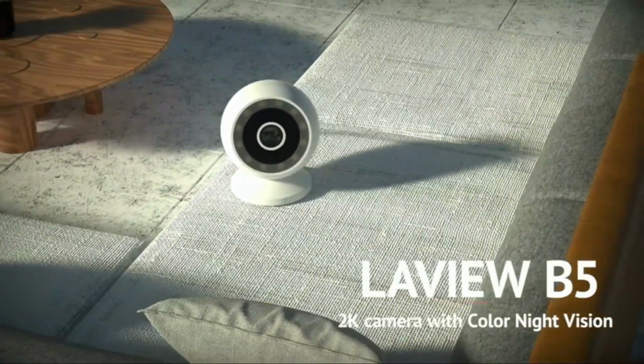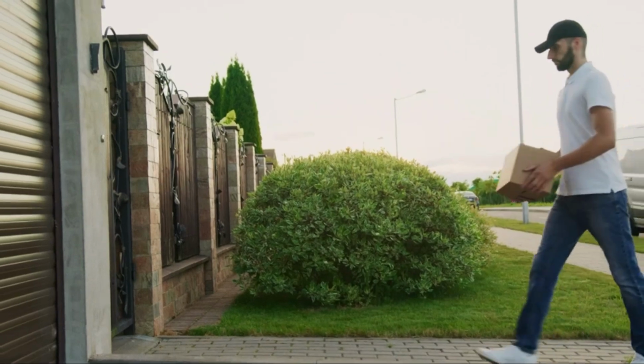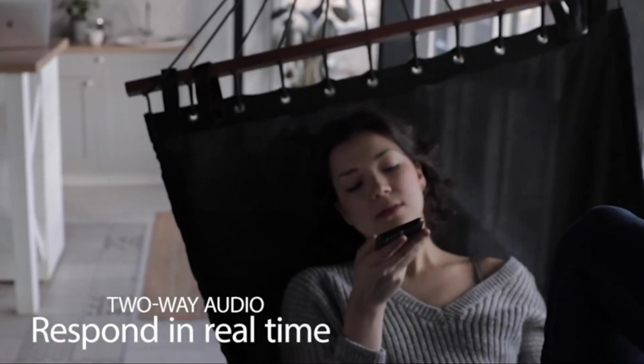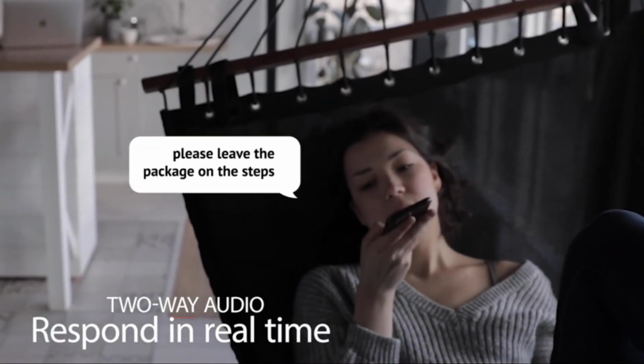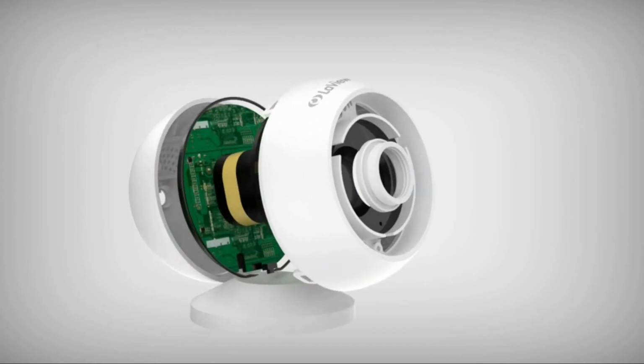Wireless home security cameras offer seamless installation and flexibility, enabling users to monitor their homes remotely and receive real-time alerts, providing peace of mind and enhanced protection for their loved ones and valuable belongings.